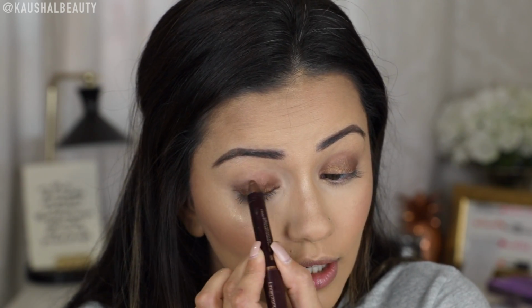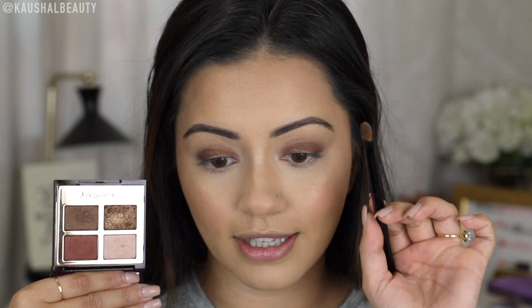So don't you worry. The eyeshadow palette that I've been using a heck of a lot for this go-to glam look of mine is this palette right here. This is the Dolce Vita palette by Charlotte Tilbury. I just love every single shade in this palette. But I'm going to take this glittery bronzy shade right here. I'm just going to use it on that same flat synthetic brush.